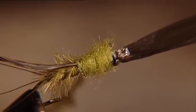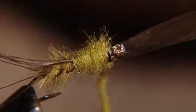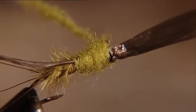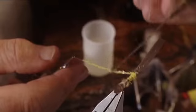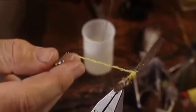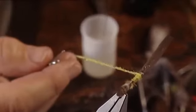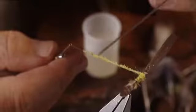And now I take some head cement and I break all the laws of dubbing now. I apply head cement in rough drops along this dubbing. So touch that down with head cement, make it nice and moist. Wipe the needle and your fingers and then come onto the dubbing and roll that in.